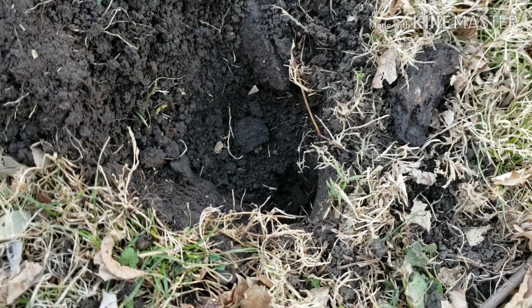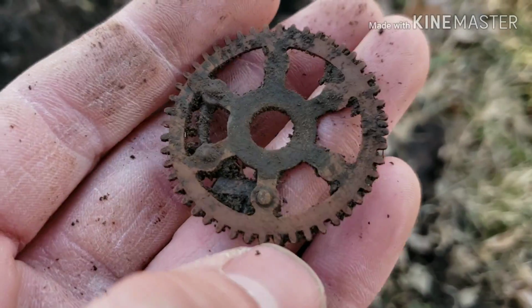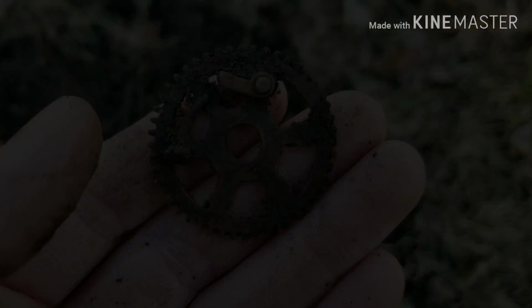Well, the yard's been really slow going, but I just pulled up that. That is a pocket watch gear, I would guess. Pretty cool find. It's definitely got some age to it. In the pouch that'll go. Let's see if we get something else.